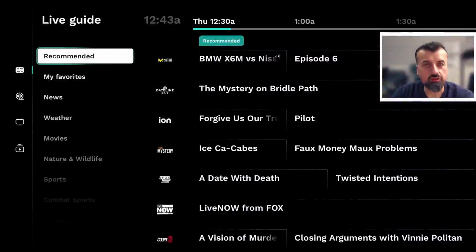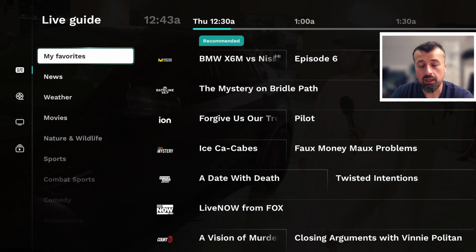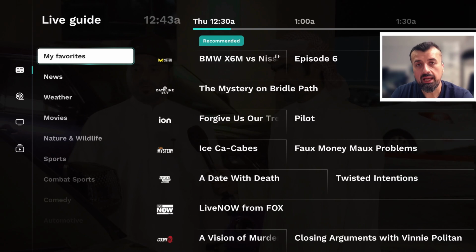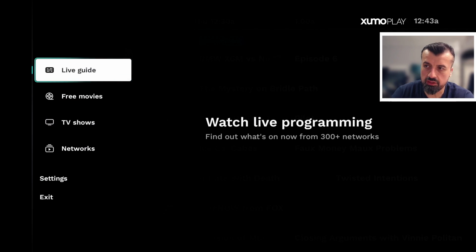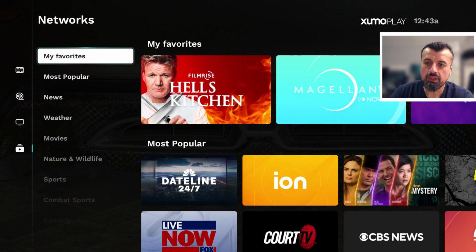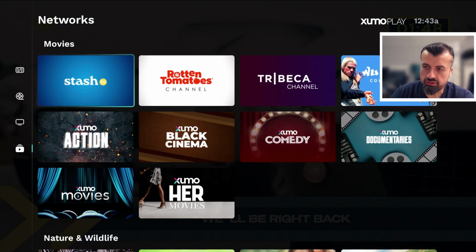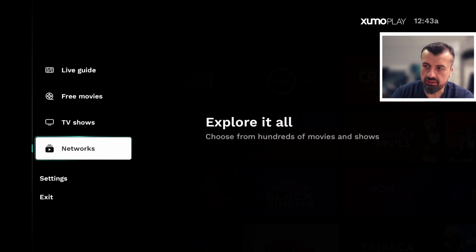Next up in the list, we have ZumoPlay. Now this has over 300 live channels, again, all properly categorized into different genres, different sections, and again, with that fully working program guide. Now, when you start this application for the first time, we can see we have sections for live guide, free movies, TV shows, and then networks. If I go to networks, here you can basically break the content down into different networks. If I'm only interested in content from Zumo Action, I can click on that, for example. Let's go back to the left.